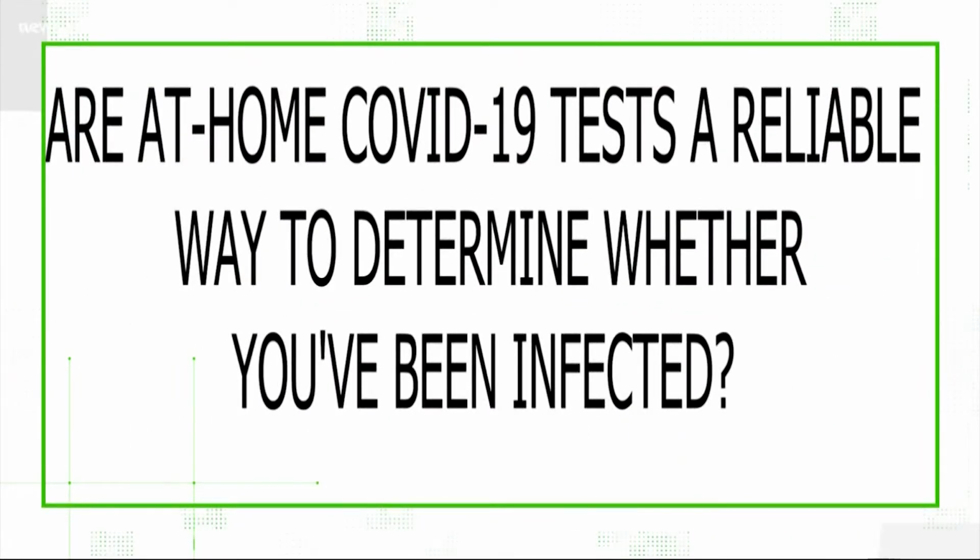While more people are turning to these at-home test kits, the question that you've been asking our Verify team is, can you trust those results? Megan Bragg verifies. The question, are at-home COVID tests a reliable way to determine whether you've been infected?